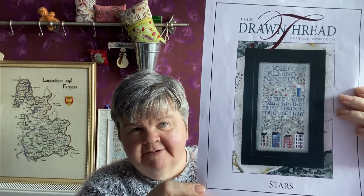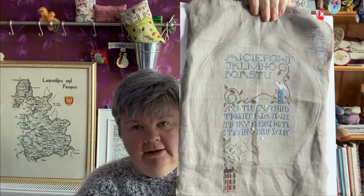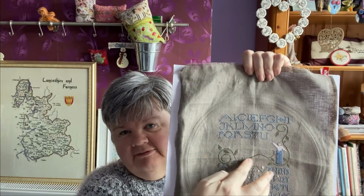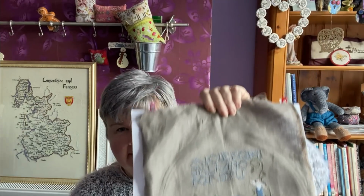My next WIP is the Drawn Thread Stars. I did this as part of my December Cross Stitch Challenge, and I bought it as a kit from Nimble Thimble. I shall use my board for this one. There we go. This is how much I've got done so far. This time I stitched this alphabet here, and I did some of this vine and some of the leaves on the vine. So yeah, I'm quite happy with how that's coming along. Stitched using all the called-for colours.